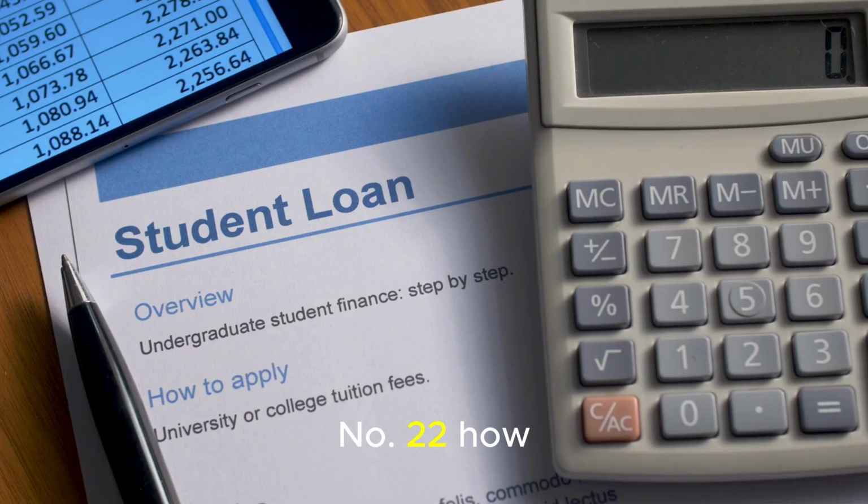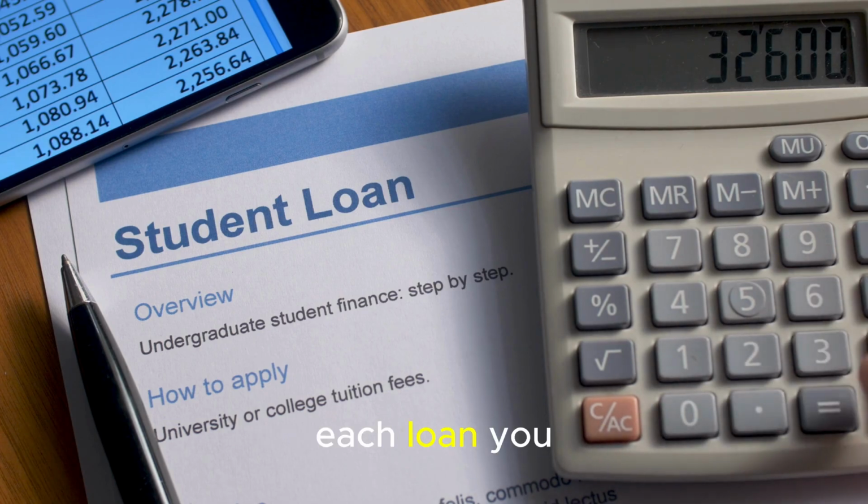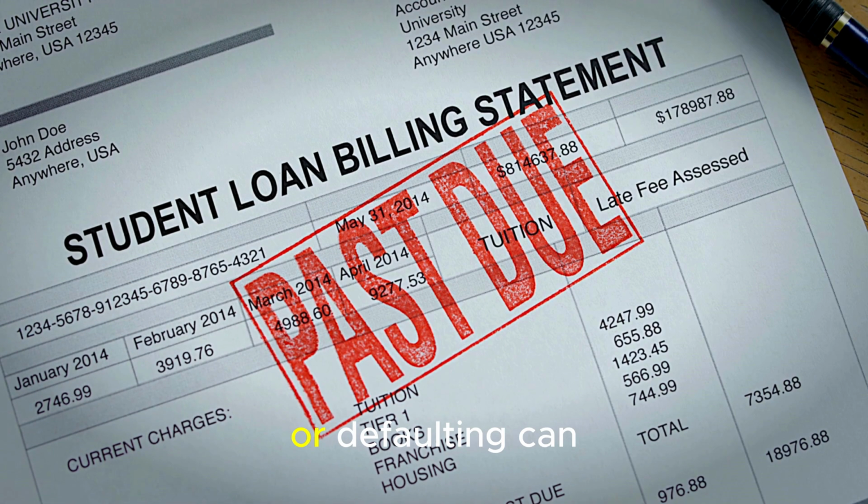Number 22. How student loans appear on your credit report. Your student loans are treated like any other installment loan. Each loan you take shows up as a separate account, along with your payment history. Consistent on-time payments help build your credit, but missing payments or defaulting can severely damage your score.